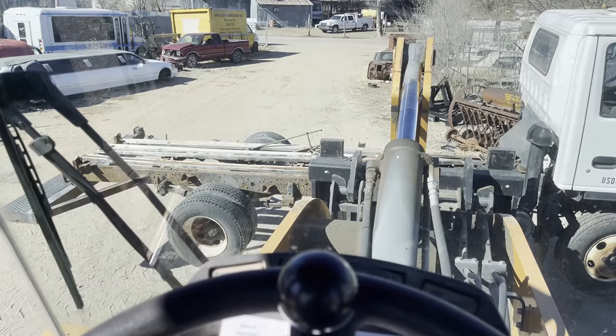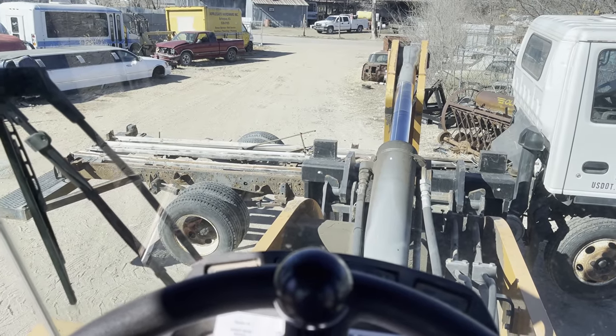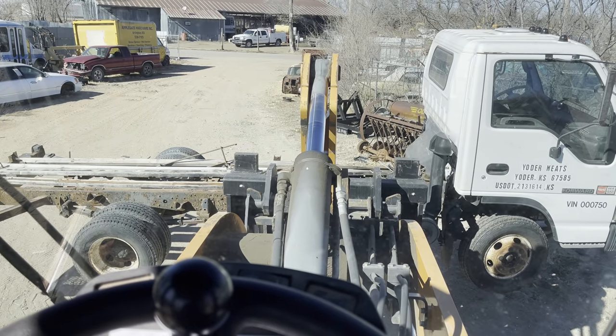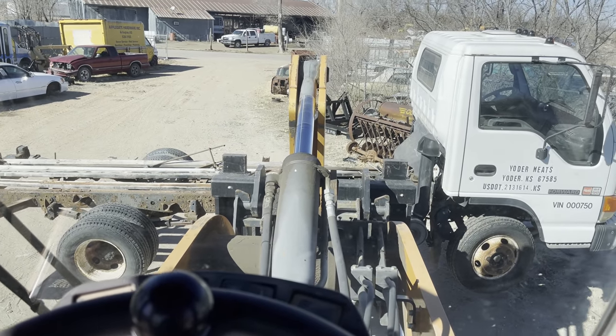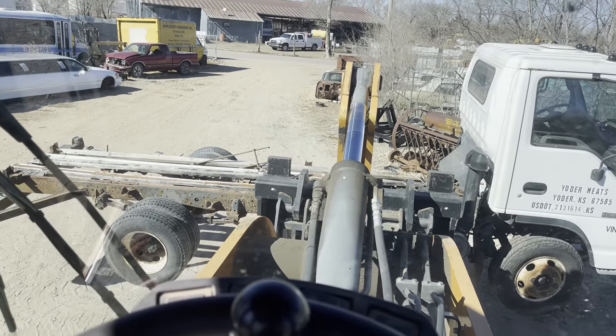Like your big W500s and your big Dodge four-wheel drive trucks out of the 60s, these will fit right on there. And I buy a lot of old Dodges, so they might be handy to have for that. Or a lot of your old Ford and International two-ton trucks. All that sort of stuff is this bolt pattern. So they're really handy to have around, so I'm going to go ahead and keep them.